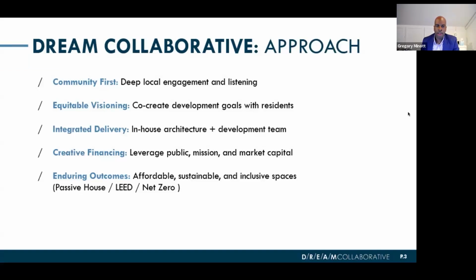And so our commitment for community voices is reflected in our approach. So we prioritize deep local engagement and listening at the start of every project. And we co-create a vision with the residents. And then we deliver it in terms of this integrated in-house model of bringing architecture, planning, and development together, leveraging both public as well as private capital or market-driven capital to create the kind of enduring outcomes that we all are looking to achieve in terms of affordability, sustainability, and inclusive spaces.